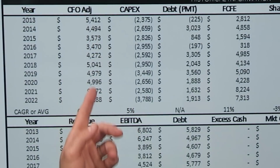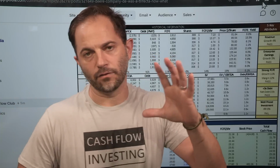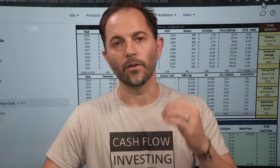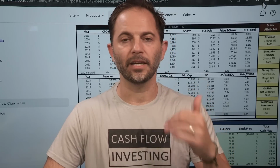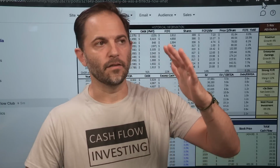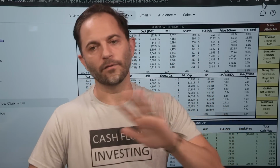Cash flow from operations. This is the first third of the cash flow statement. This is the actual cash money, the hard jack that they make for running their business. I've adjusted this column for stock-based comp, expensing it. I've also normalized for some inventory buying and some AP that was making that number swing up and down.